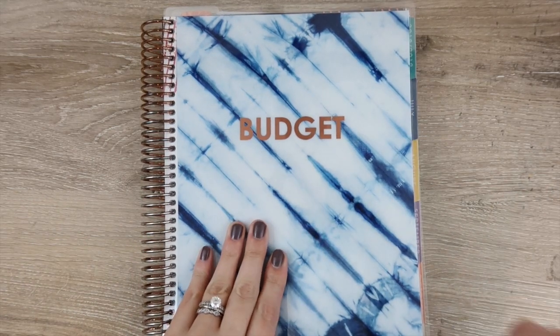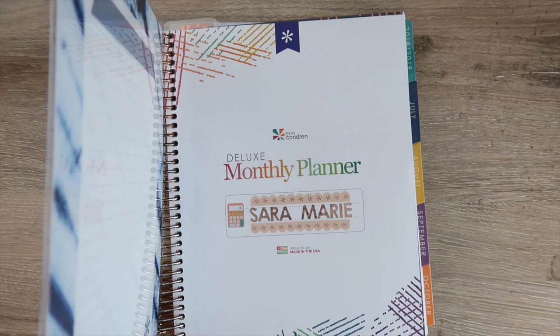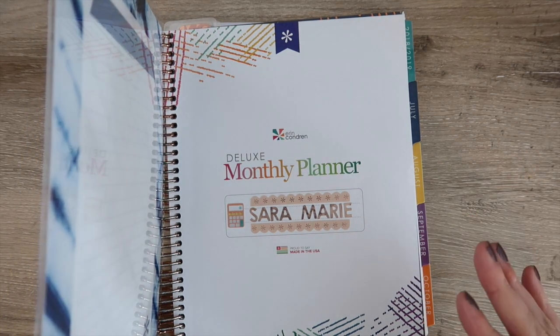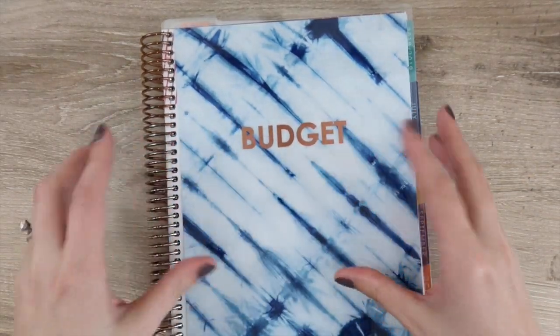You also can choose between the colorful and the neutral. I chose the colorful just because I try and use as few stickers as possible in here. So that's kind of my setup for my budget planner.